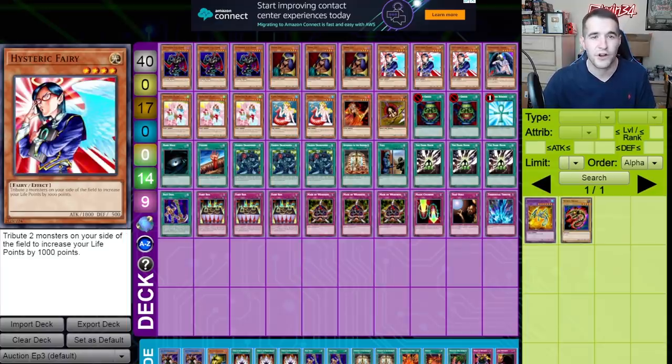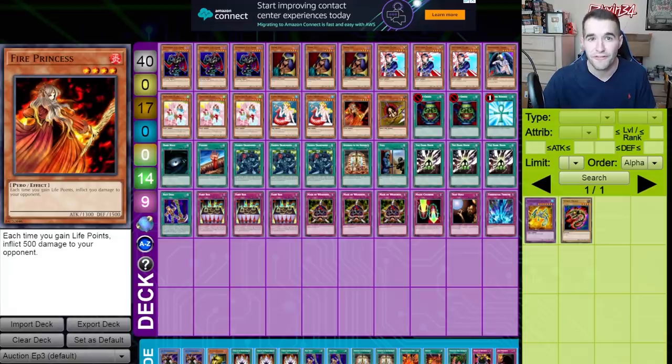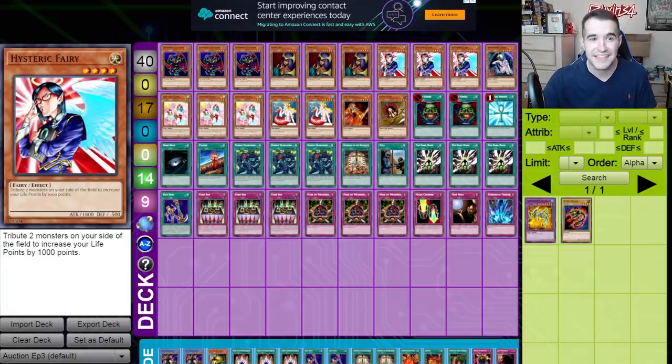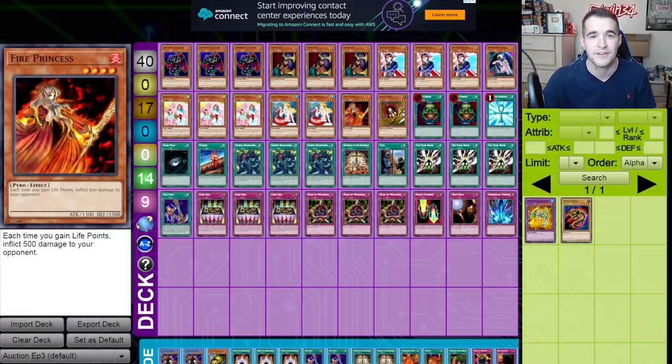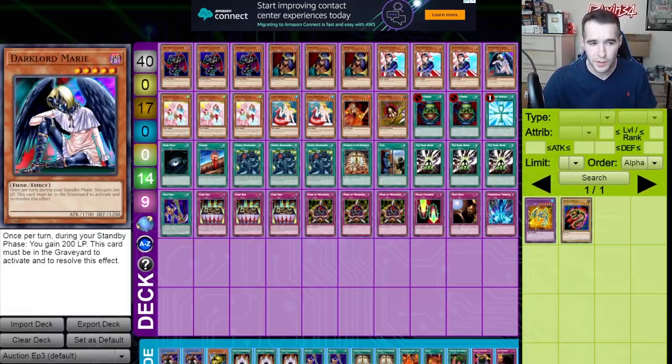Then we have the Hysteric Fairy, 1,800. It does have the tribute 2 monsters on your side of the field to increase life points, which could come up with our 1 Fire Princess. So we'll see. That's why I played this over the La Jinn and some other 1,800s. This is kind of the best 1,800 just for that very niche interaction. Dark Lord Marie, unfortunately, we only got 1. If we had 3, this would be great because in the graveyard, we'd gain life points. If we had our Fire Princess out, it'd do damage. We only have 1, so we're still going to play it, though.